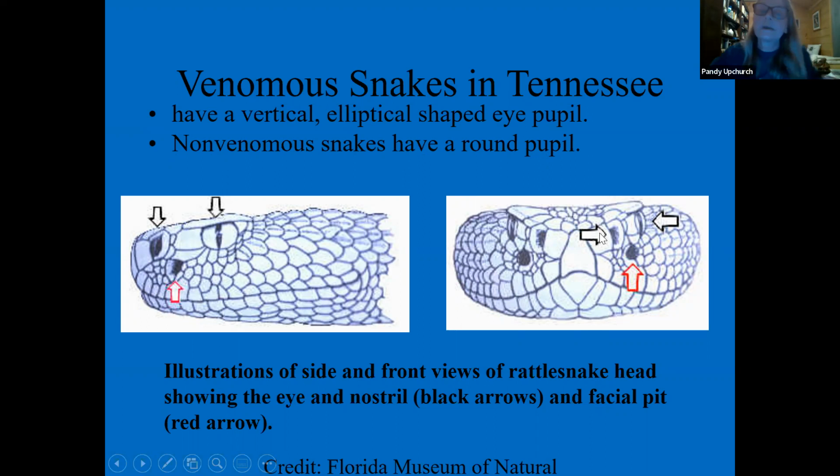Now, what I'm telling you holds true in Tennessee. If you go down to Florida, or you go to Central and South America, or if you go to India, you're in really big trouble. But this holds true in Tennessee as far as these vertical pupils. Somebody's going to say, but there are venomous snakes in other parts of the world that have round pupils. That's very true. But in Tennessee, all of our venomous snakes have vertical pupils.